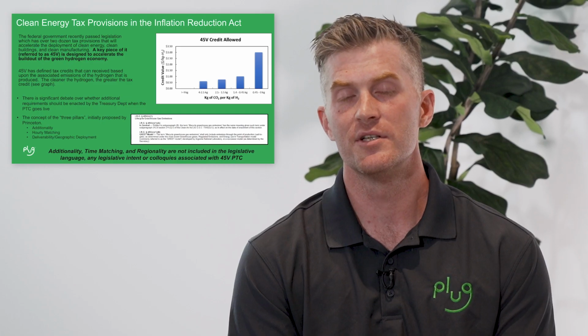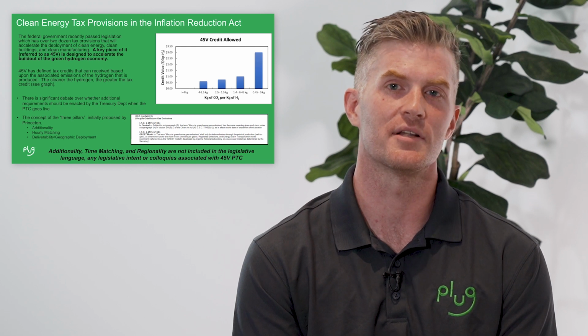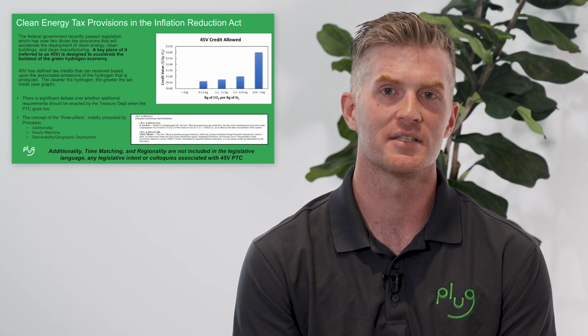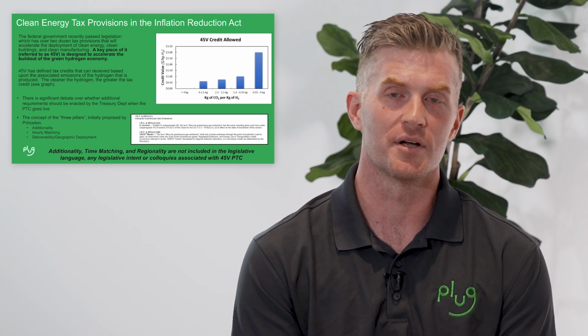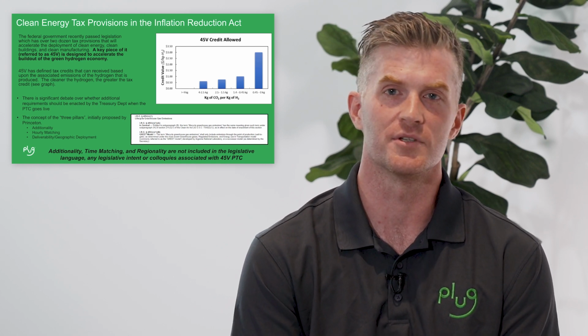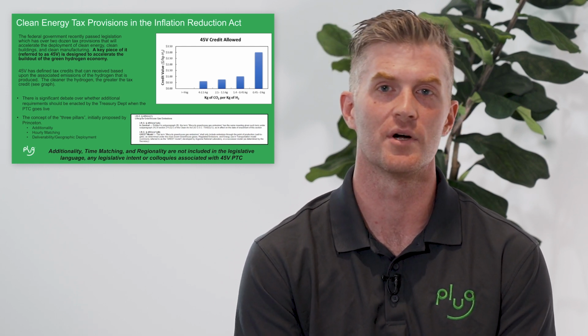Now, in the legislation, the only rules and regulations Congress put in place around that were that the emissions need to be calculated using something called the GREET model. That's an emissions calculator developed by Argonne National Labs. Really, it's simply a calculator that allows you to plug in where you're getting your power from, your system performance metrics and efficiencies and so on, and it will calculate for you what your emissions should be.